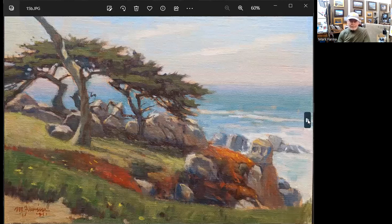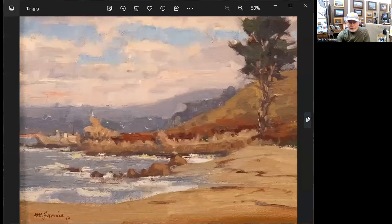This is the same location, Pescadero Point and Pebble Beach. The trees are very dramatic along the coastline because they face the wind and the ocean and adverse conditions. Unfortunately, that's a threat to these beautiful trees.